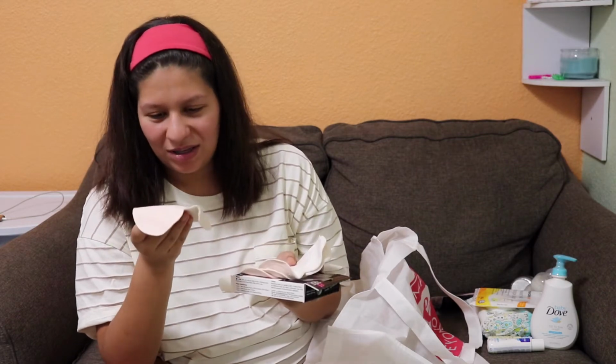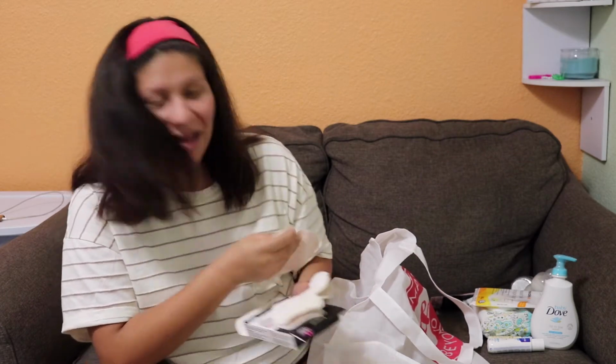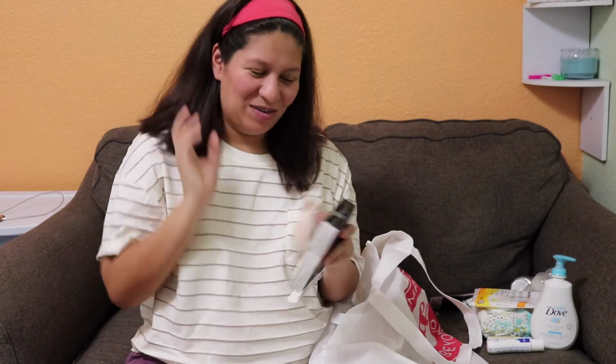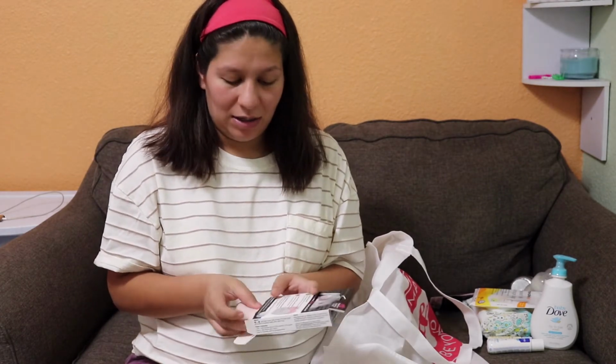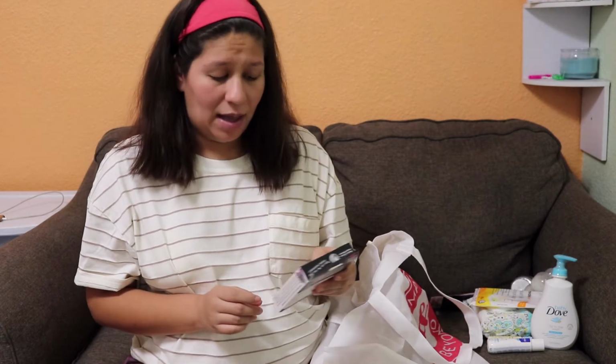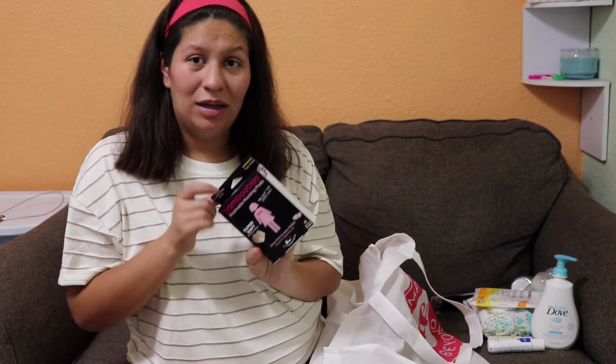This is crazy. Crazy as in crazy soft, guys. They're really big too. They're bigger than me. Oh my gosh, look what I'm saying. I hadn't even opened it yet, so this is like my first time seeing them. It says it stops leaks, so it has a milk-proof liner. It's really interesting because, again, like I said, this is branded. It's Bamboobies.